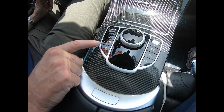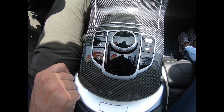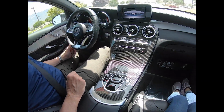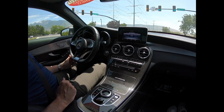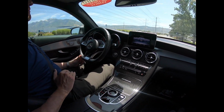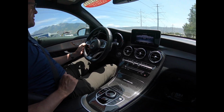My suspension stiffens because I have full control over my suspension here. And so now when I touch on it, it's very sensitive. You can hear the exhaust. You can hear it rev match as it comes down. Very emotional. Very, very fun car. Really is one of my very favorite cars.